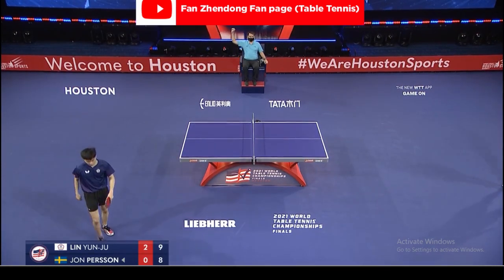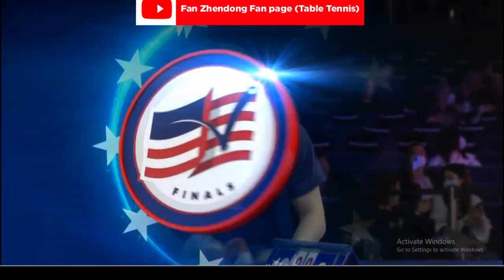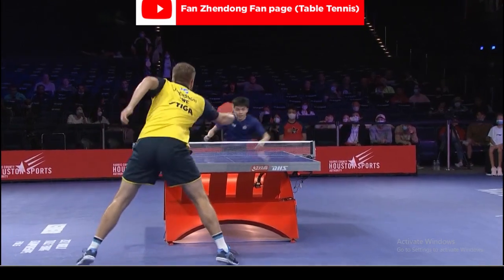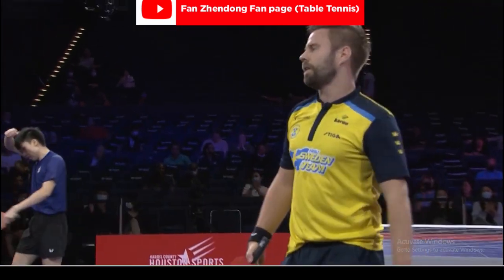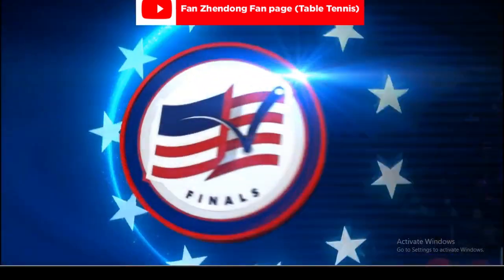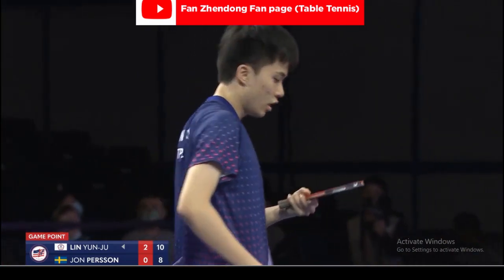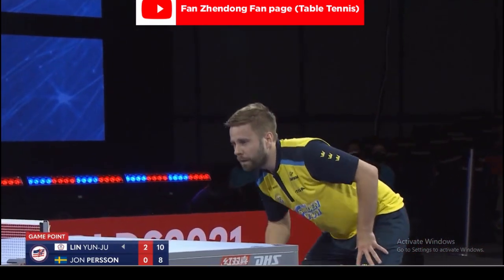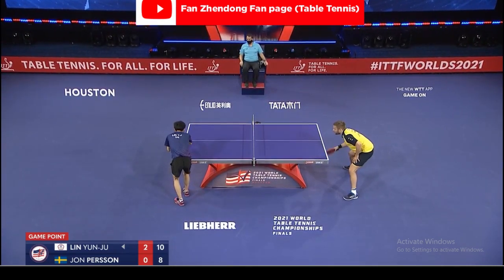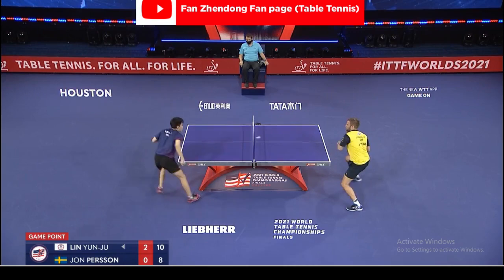Oh, great forehand that time by Linyun-ju. He gets the game point, a couple of them here against Perrson. He does such a good job mechanically with his body, going from the backhand to the forehand and putting himself in a perfect position to drive that ball. That was the right idea from Perrson as well, opening and then going wide out to the forehand side. But it looked like Lin was just ready for it, and most people might go to the backhand, but Lin went straight down the line.